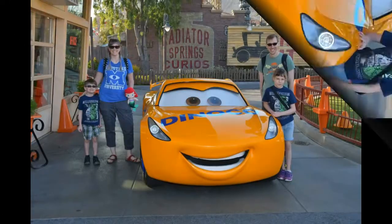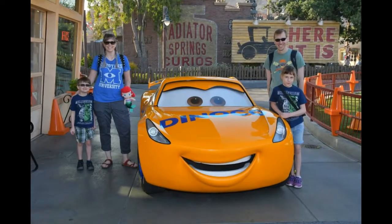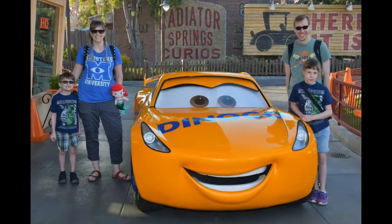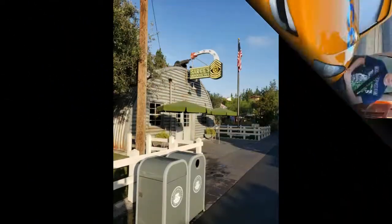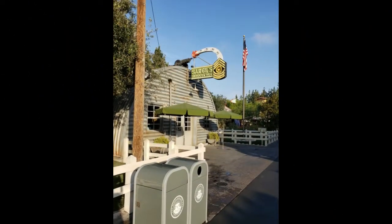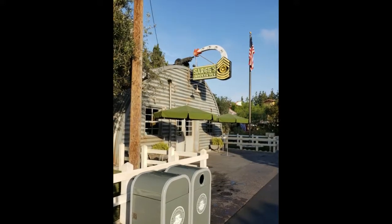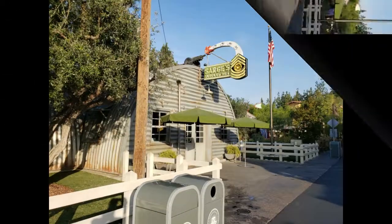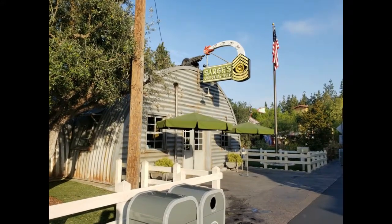It's super cool. So, of course, we have to take time out of our trip to also meet the fun Cars characters. This is definitely a highlight to our trip. We go to Cars Land every morning when Disney California Adventure has early morning magic hours, because it just is the best time to go.